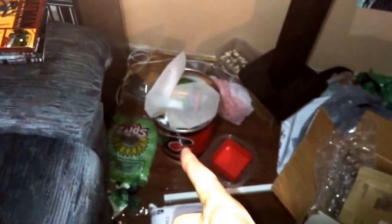Over here is the disaster corner. This is what we call the disaster corner. That's Canadian Retro package sitting there on the floor. This is my garbage can. This is like all stuff that I've received in the mail or whatever, and it's just kind of piling up. So this is where I really have to clean this corner out.